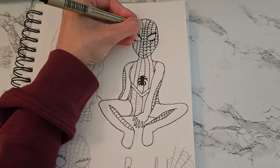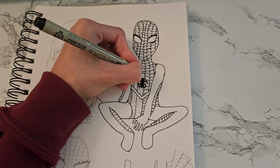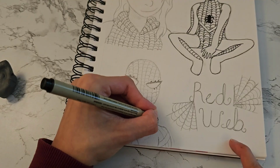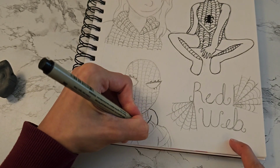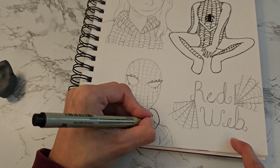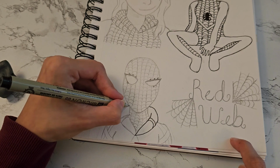So I was going to give her a pet goose because I just thought that would be really cool, a pet goose with a spider mask. But every time I would draw the goose, I tried to draw him upside down like he was hanging from his own web, but it just looked super weird. But she does still have a pet goose. It's just not in the drawings.